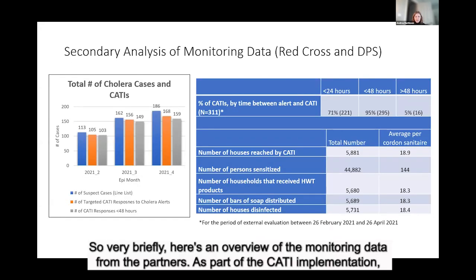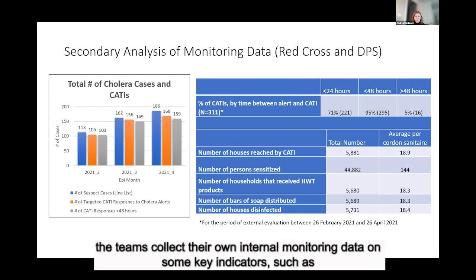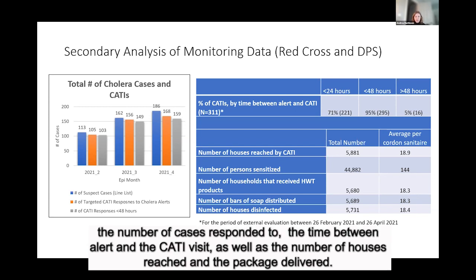So very briefly, here's an overview of the monitoring data from the partners. As part of the CATI implementation, the teams collect their own internal monitoring data on some key indicators, such as the number of cases responded to, the time between alert and the CATI visit, as well as the number of houses reached and the package delivered.